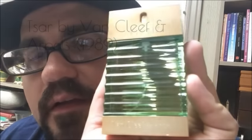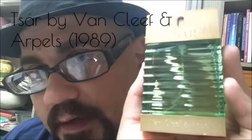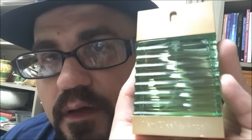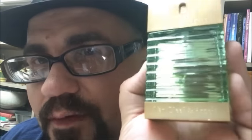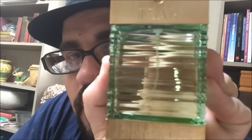Our next honorable mention, one of the last more masculine scents before they started getting freshies, is Van Cleef & Arpels Czar. This came out in 1989, and it is just great. It's starting to get on the fresh side, but it's still got the more masculine stuff to it that a lot of the 80s scents had. So that's honorable mention number 3, Czar by Van Cleef & Arpels.